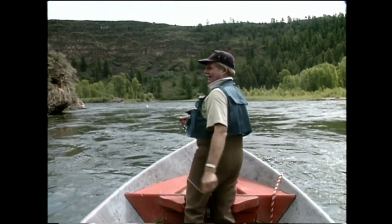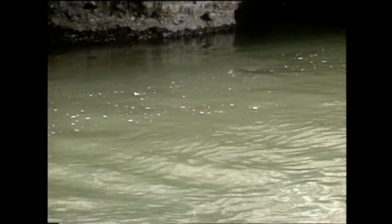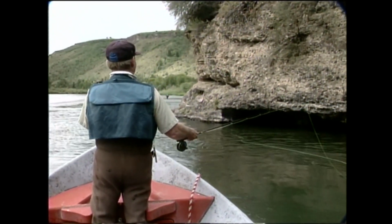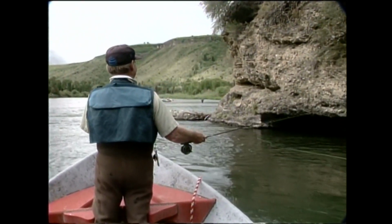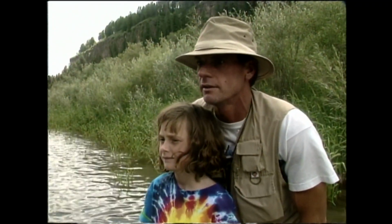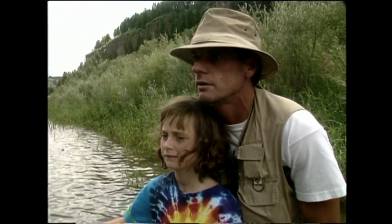Cutthroats are a bit less crafty than their cousins, the brown and rainbow trout. You never do with a brown trout or even a rainbow. You'd never come back if they'd made a mistake. Mistakes like this make the cutthroat trout a little more easy to catch. A plus for the beginning angler. Okay, pick it up. Good cast.